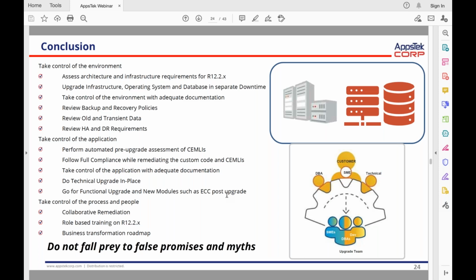Go for functional upgrade in new modules such as ECC post upgrade. ECC, again, no additional licensing, or you want to implement the, so all those, which is part of your current licensing, implement as a post-upgrade step.